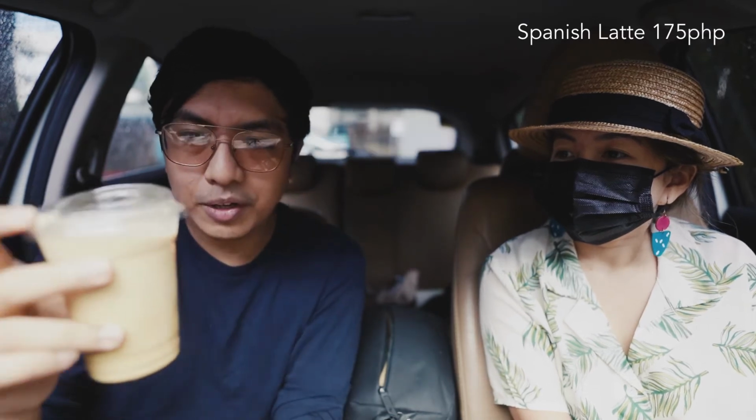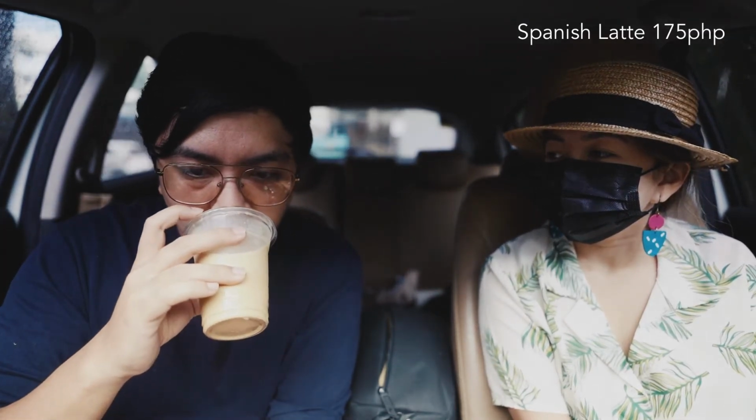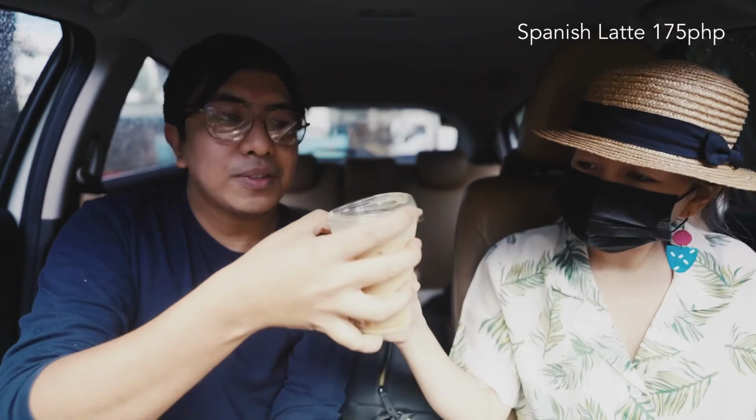Spanish latte, so from what we have seen from other Spanish lattes, they are using condensed milk. So condensed milk, malamang with some milk and some espresso. Yeah, I like this. It's not overly sweet. The coffee taste pushes through the mix. Medyo thick yung coffee taste niya. The milk, sakto lang yung thickness niya. I like it. Yeah, this is the type of iced coffee that I like. Compared to yung ininom namin 2 days ago, Alchemist coffee, that's too sweet. This is just right.